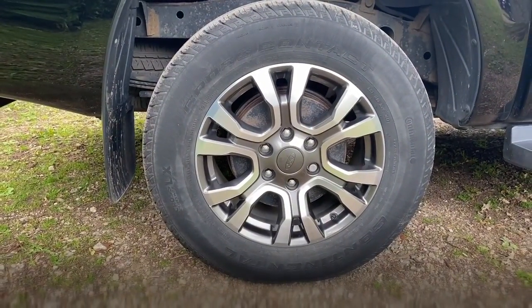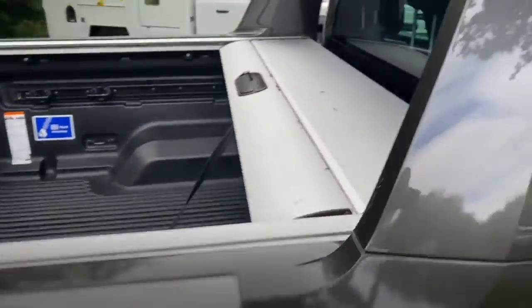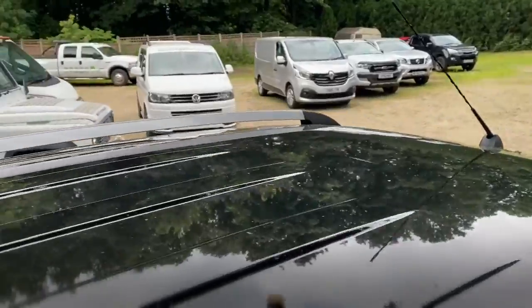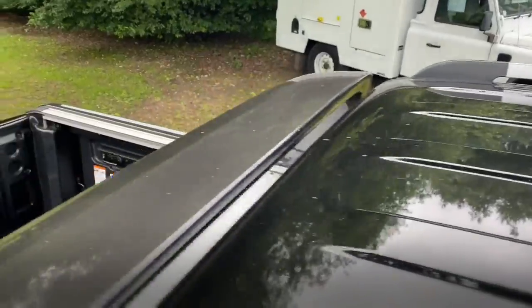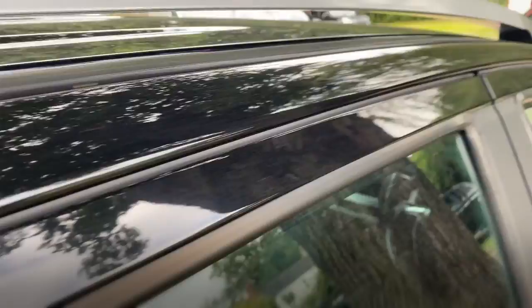Driver's side rear wheel and tyre. Wheels in great condition. There's no damage. It's a matching tyre with matching tread depth. And the rear spoiler is in great condition, both sides, as is the back and the window. Let's have a quick look at the roof, ignoring the bird poo. We'll get that off. In nice condition. Right, so onto the pillars. And they're in great condition, there's no damage.